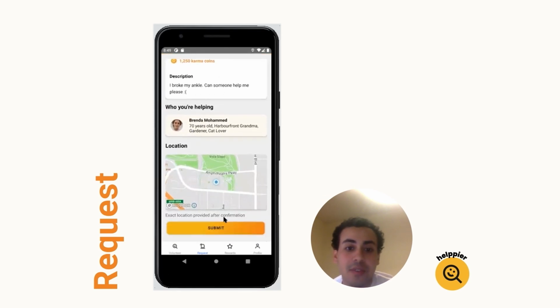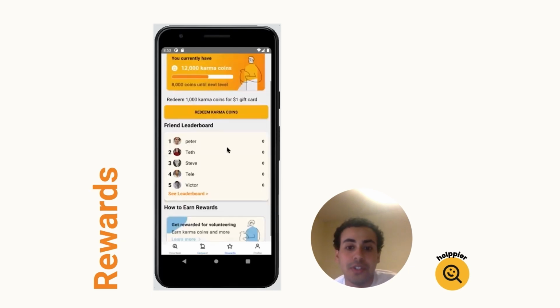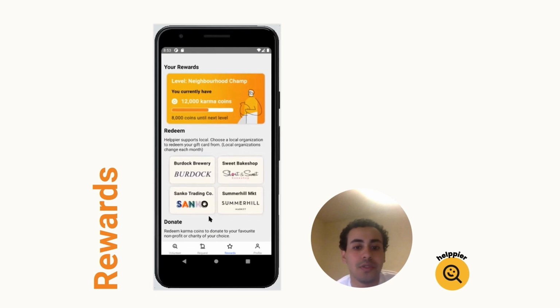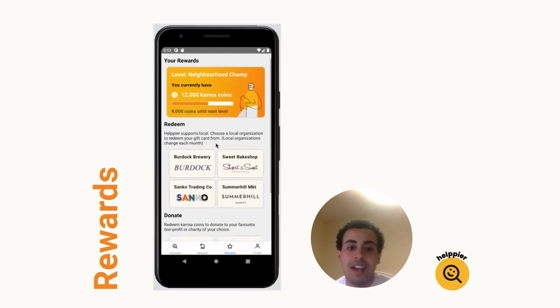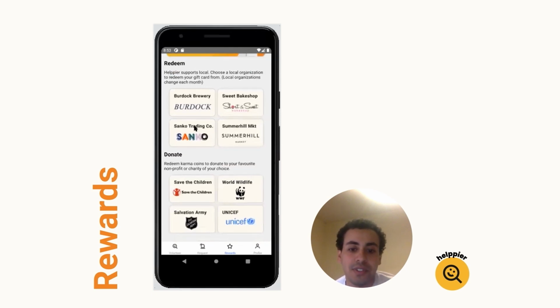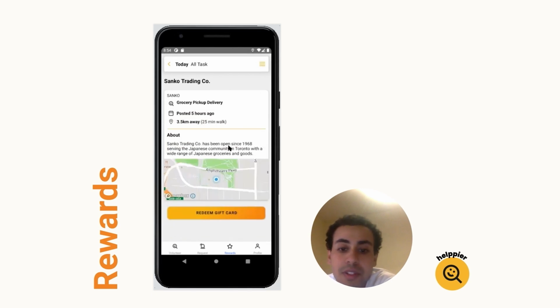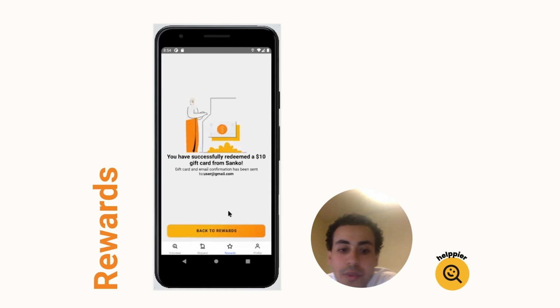The rewards section allows users to redeem their karma coins and includes a friends leaderboard to incentivize and encourage volunteering in social circles. Here, the user can also redeem the karma coins, our app cryptocurrency, and can select either a gift card or donate to a charity. The system incentivizes volunteering and also establishes partnerships with local organizations, allowing local businesses to get more visibility within their neighborhood. Helppier, at its core, is about neighbors helping neighbors, and with this platform, we can help build community.